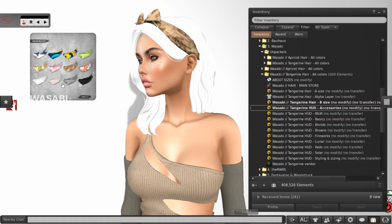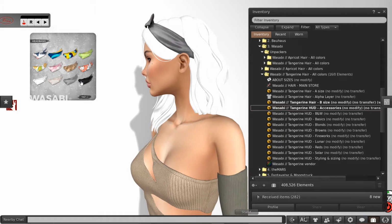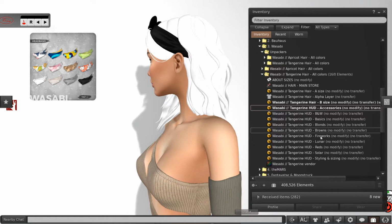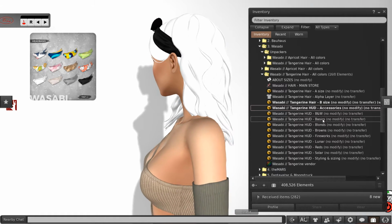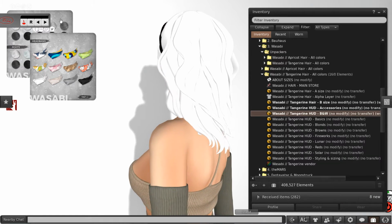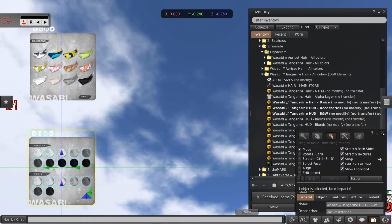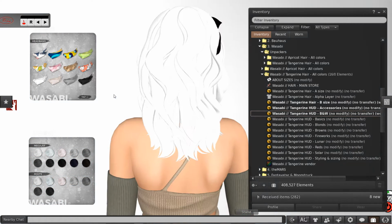And well, your weather, not my weather, I'm freezing. And then you've got the sort of solid colors which are very handy to have. And the black and white, I wanted to show you the black and white HUD in this because look at the sky, look at the sky.